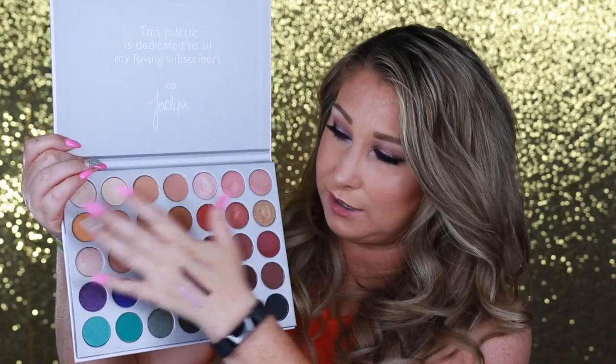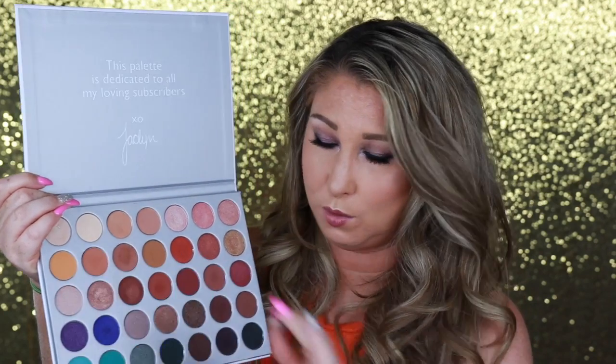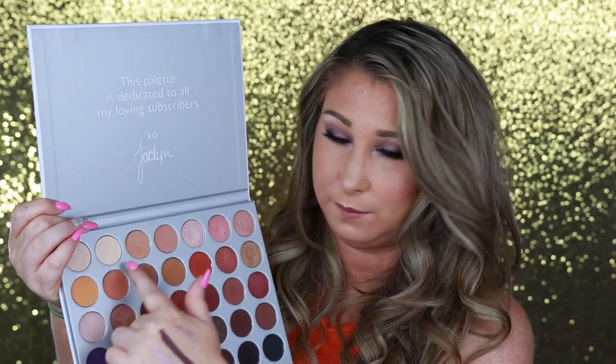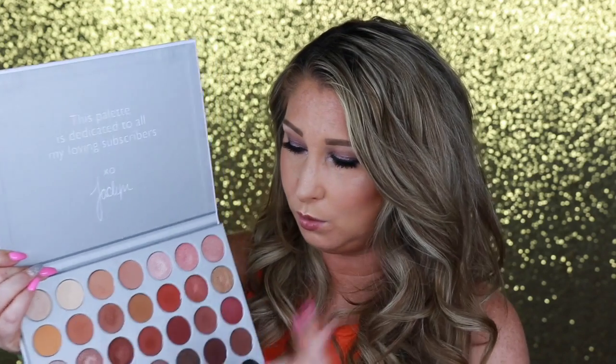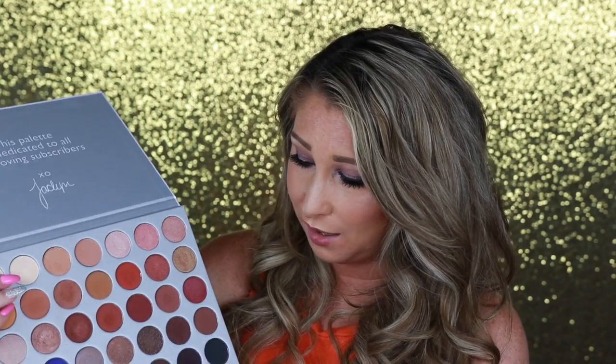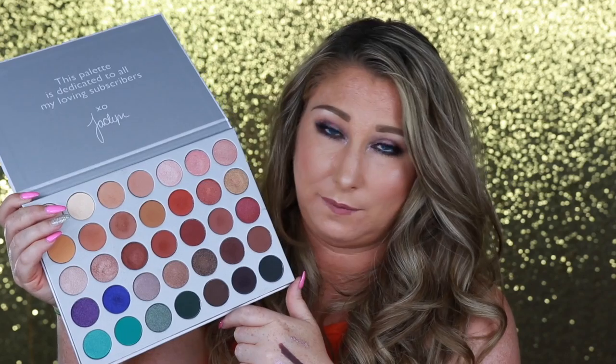All these matte shades here, I absolutely love. Like Butter is one of my absolute favorites. I love these two brow bone highlights. I have the more pinkier one here on my brow bone today, and sometimes if I'm doing a more warm look, I'll use the yellow one here. I don't have anything bad to say.